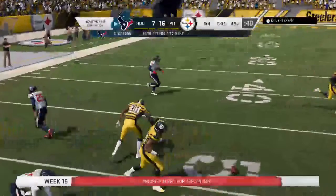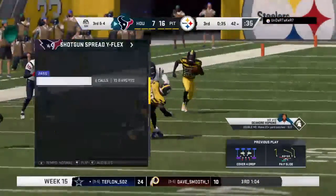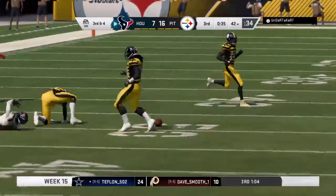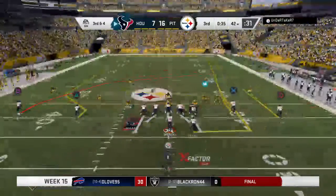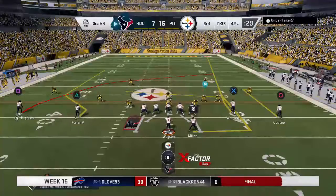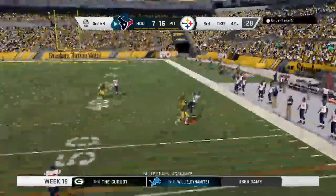Throwing again on second down, but this time it's incomplete. We saw this a lot in the first half, and it continues. These receivers just not able to get much separation. So that means they have to win the 50-50 balls. They've got to go up with the defender and find a way to start coming down with them. And this time, contact and another incomplete pass.